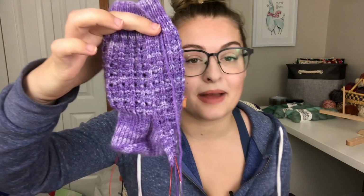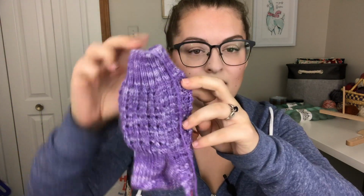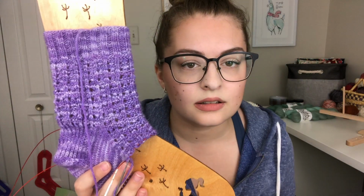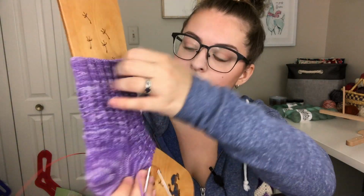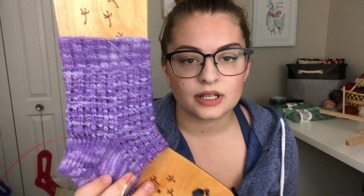And this pattern is so pretty. It is basically kind of like a tartan pattern, but it has eyelets in it. I think if I put them on blockers, you'll actually be able to see that a little bit better. You kind of can. There's my tail.